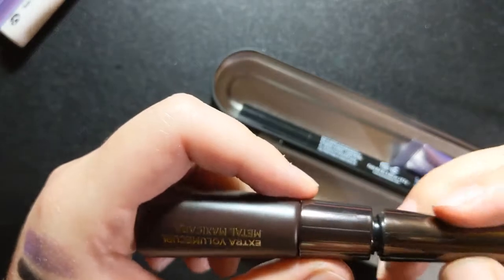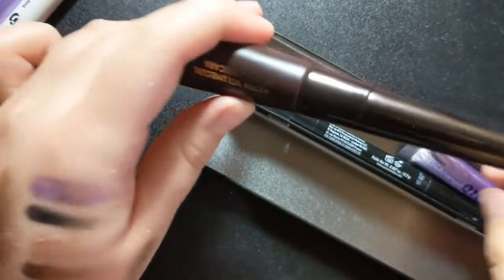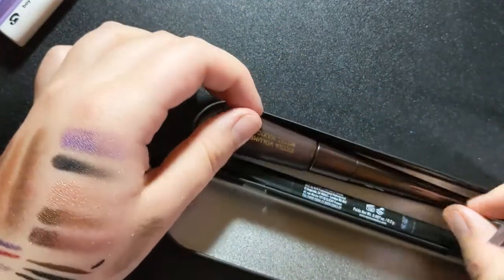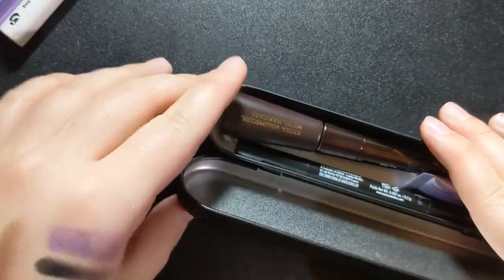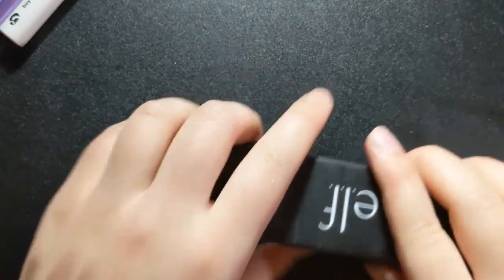But for now, I really enjoyed this, and I keep this in this little tin along with my other brow products, and I use it whenever I feel the need to. I'm not saying that I am perfect or that this is a great system, but for now and what I have, this definitely works.